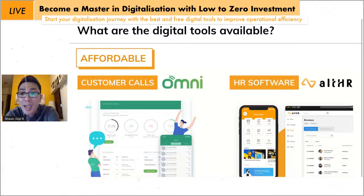So All HR is an app. Omni is the app that we both carry, right? That is also eligible for your grant. So if you want to know more, just reach out to us for this. This is actually used widely in Digi as well.